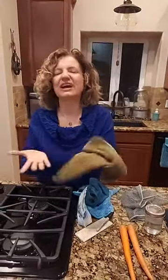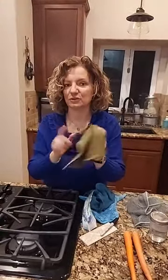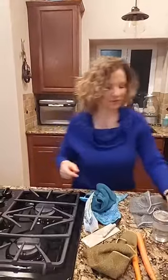So, but for potatoes, just any type of fruit or vegetable that you're going to eat. This is just a go-to. This is the fruit and veggie cloth.